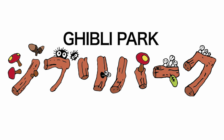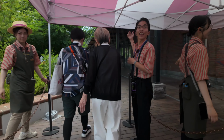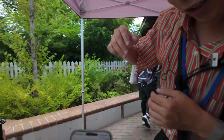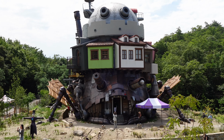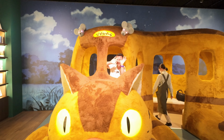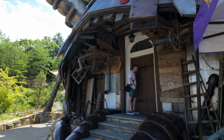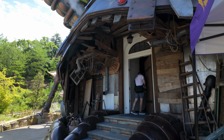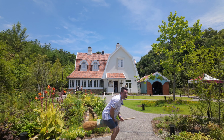Ghibli Park. Ghibli Park is a theme park unlike any I have ever been to, and although getting tickets is pretty straightforward, that doesn't mean that it's an easy feat. This park, located near Nagoya, is dedicated to the beloved works of Studio Ghibli, famous for films such as My Neighbor Totoro, Spirited Away and Princess Mononoke, offering immersive experiences that transport visitors into the enchanting worlds created by director Miyazaki and his team. It's understandable why tickets constantly sell out.